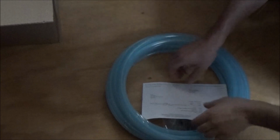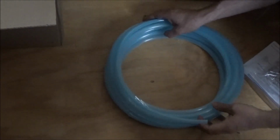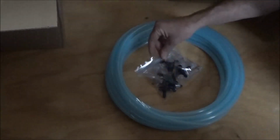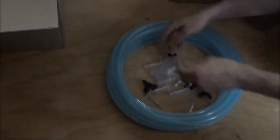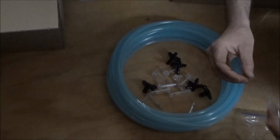Alright, I've got 50 feet of tubing here for connecting the maple syrup taps. And then here I've got a whole mess of, there should be 10 taps, or spiles, as you call them. They're called spiles. I call it taps.